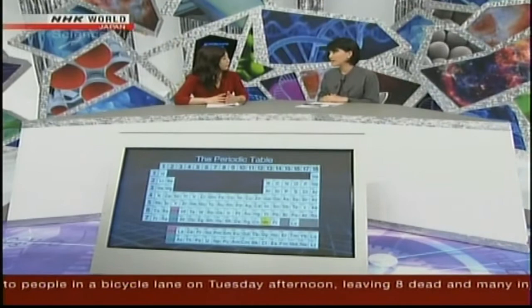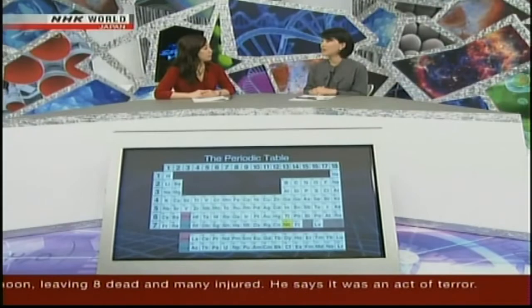They needed to use a more stable element. Of the stable elements, element 83, bismuth, has the heaviest nucleus. I see. So that's why they used elements 83 and 30. Even then, getting the nuclei to collide together is a very difficult task. Have a look at this.